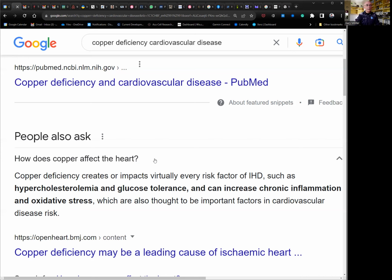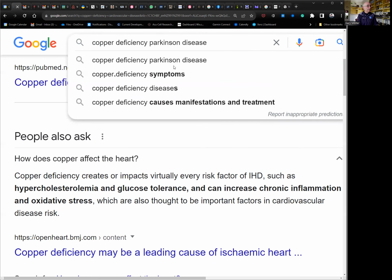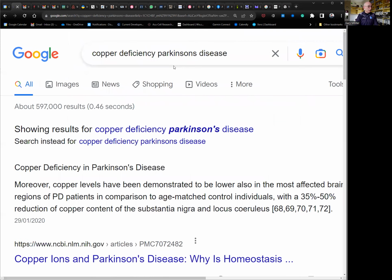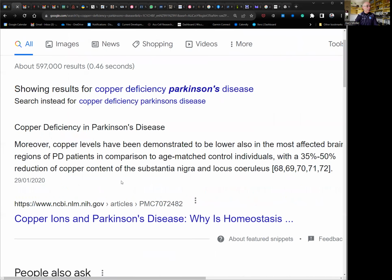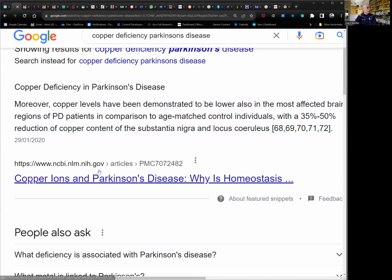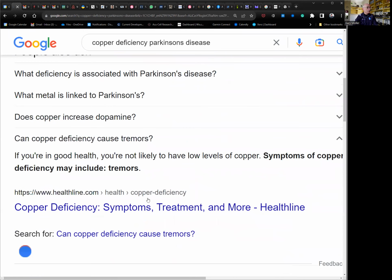Now, let's have a look at another. I've just dealt with 2 cases of this today, and this is very common. Parkinson's. So if we look at copper deficiency, copper is again a mineral that is closely associated with the onset of Parkinson's, and we will see that copper deficiency includes tremors.